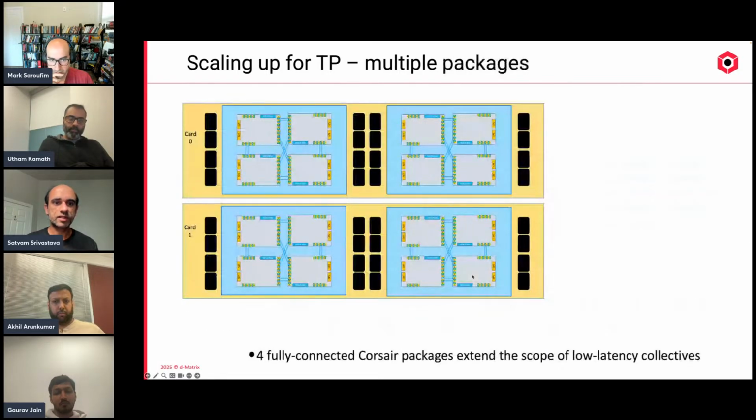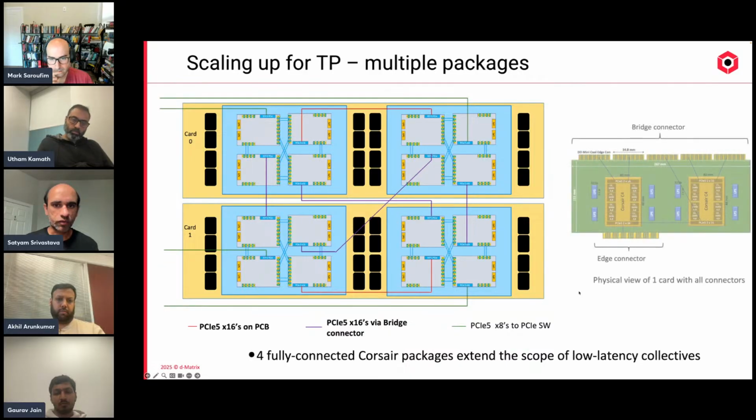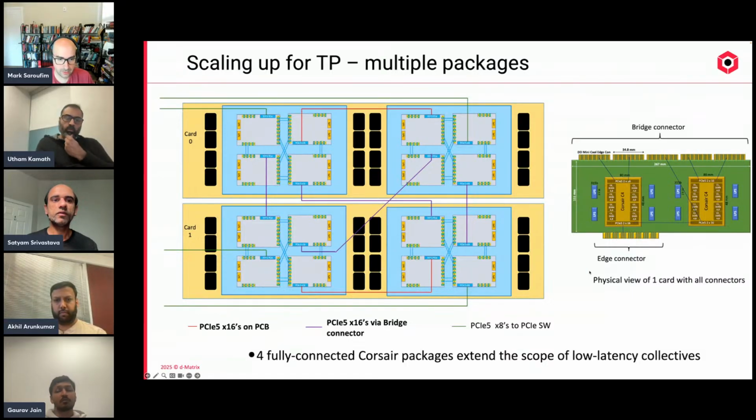Now, this was scaling up from a chiplet to multiple chiplets. We can also take it one step further and provide connectivity between 16 chiplets across 2 cards. We do that using what we call a DMX bridge. Think of it as an equivalent of an NVLink bridge, but this is a standard PCI-based passive connector that is placed on top of 2 adjacent cards, and that provides these purple lines that are connecting the chiplets across the 2 cards. So at this point, we've created a 16-chiplet all-to-all connected tensor parallel unit, which can support ultra-low latency collectives for sharded operations.